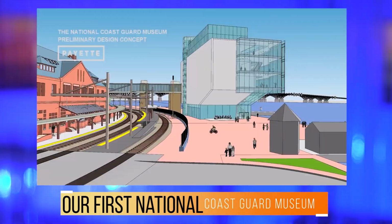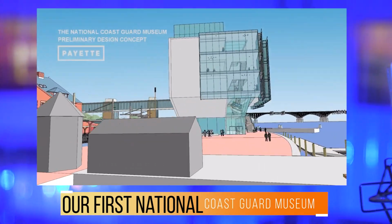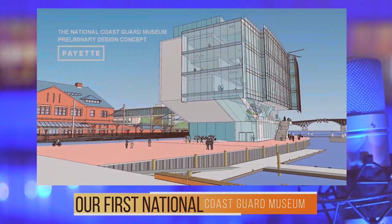Tell me about the progress. Actually, the project itself was envisioned years back, but we started hiring staff in the mid 2015, 2016 timeframe. The last 5 to 6 years, we've raised 142 of the 150 million that we need to get the project done. So we've made some incredible progress.